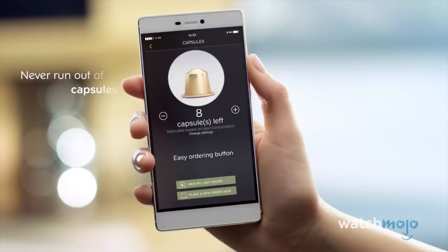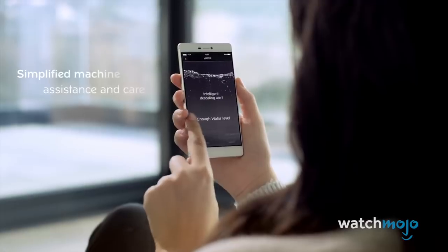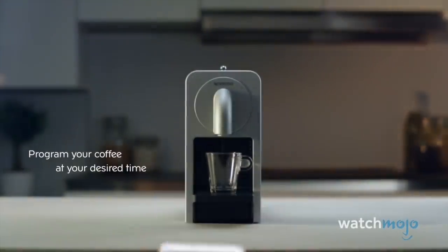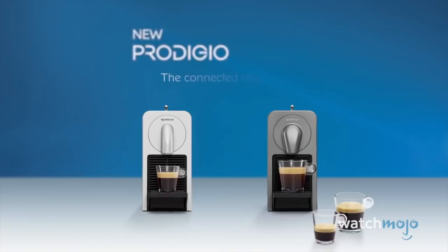Using Bluetooth technology, the machine seamlessly links with the Nespresso app to allow you to prepare a cup of Joe remotely with just a few taps. Plus, it helps you with brewing schedules and maintenance alerts. And the Nespresso app tracks your capsule stock, so you know exactly when to reorder. Other features include a rotating water tank and fast heat up at just 25 seconds.